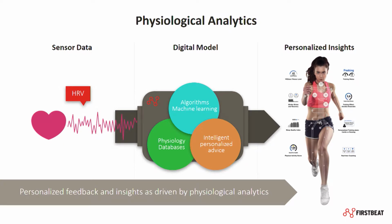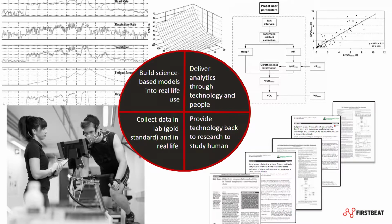So how we look at the world is that we analyze physiological signals. We combine different algorithms, machine learning with physiology, databases, and based on this information, we can provide then feedback on how you should improve your lifestyle or sports, for example, to get better health or higher productivity. And for that, we use heart rate variability as one of the signals. And research is a very important part of that picture, and as it should be for any company working in this area, as if it's not based on science, it will just not work.